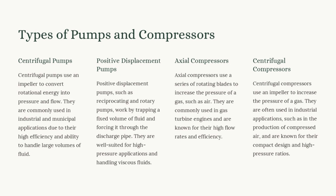Axial compressors use a series of rotating blades to increase the pressure of a gas, like air. They are commonly used in gas turbine engines and are known for their high flow rates and efficiency. Centrifugal compressors use an impeller to increase the pressure of a gas. They are often used in industrial applications, like compressed air production, and have a compact design with high pressure ratios.